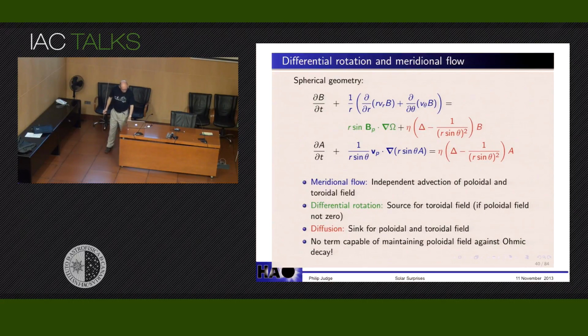So we do have something: a grad of omega, the gradient in latitude or radius, which will generate a magnetic field through this term, and it will work against the dissipation according to this term. I'm not going to talk about what happens when sine theta is 0 here, okay? Because I don't know what you do with that.